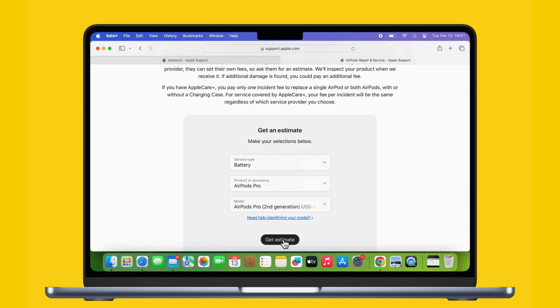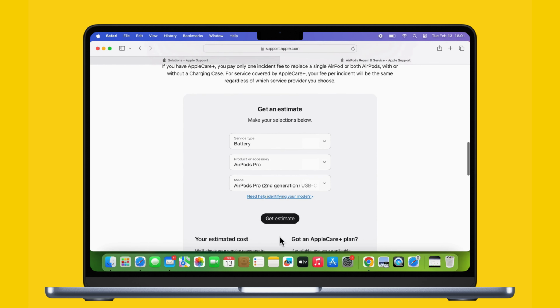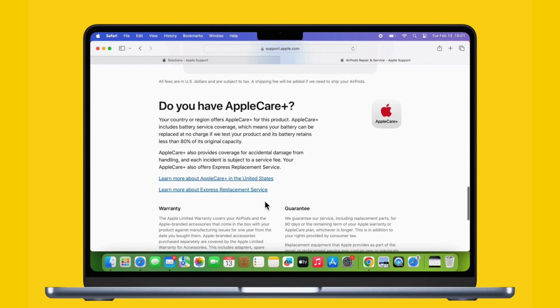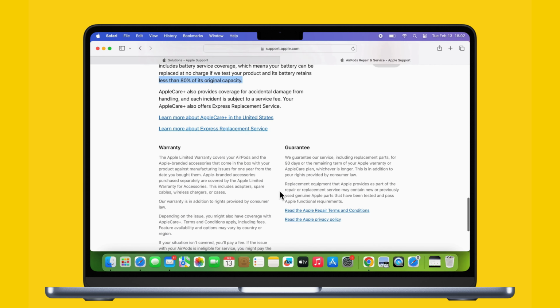You will receive an estimate and an Apple Care service. If you have an Apple Care plan, it includes battery service coverage. Your battery can be replaced at no charge if we test your product and its battery retains less than 80% of its original capacity. That's it.